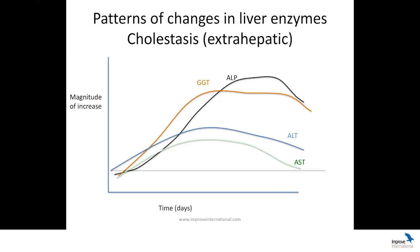For the patterns that we see with cholestasis, especially if it's extrahepatic cholestasis, such as bile duct obstruction, we see the opposite. We see that our cholestatic markers tend to increase first, and particularly in extrahepatic cholestasis, GGT tends to increase first. ALP follows, but it can become higher increases than GGT. And ALT and AST will also increase, especially if there is that toxic damage of the bile toxicity onto the hepatocytes.